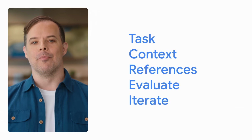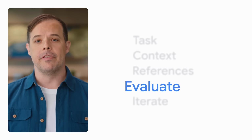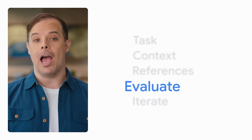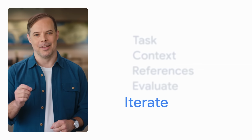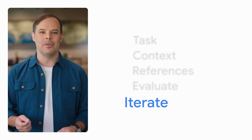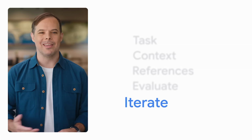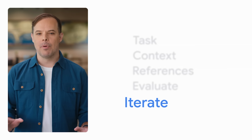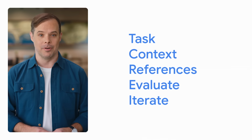Once you have your output, it's time to evaluate. Ask yourself if the input you provided gave you the output you needed. This leads us to the final part of the framework, iterate. If you evaluate your output and determine that you're not getting what you need, you can try again by adding more information or tweaking your prompt. Now, this is a key part of prompting effectively, and we'll explore it in depth later on in the course.